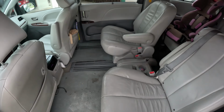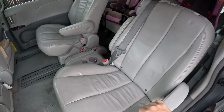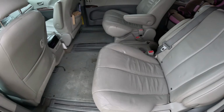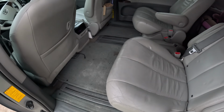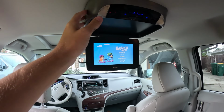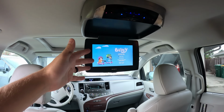All the car seats are actually in the new van, so we can actually have a decent idea of the leather seats in here, where the new model has soft text, unless you get maybe the Platinum, which will have leather seats. We have the DVD player in here. Actually, I don't believe this is from the factory, but it was dealer installed, and it works great for our family, so we're very, very happy about it.